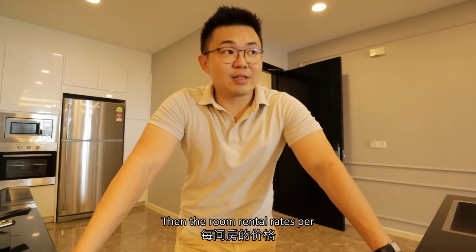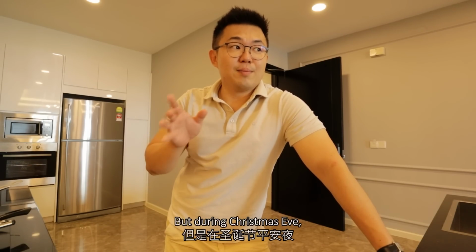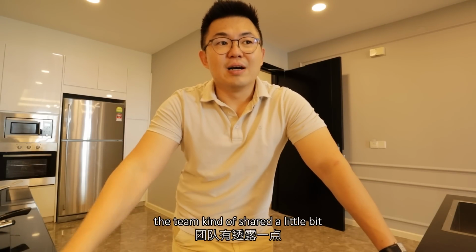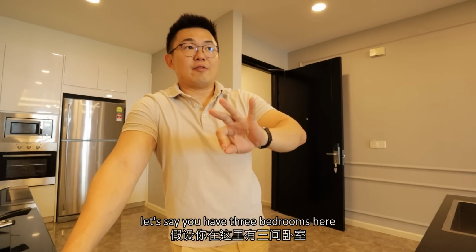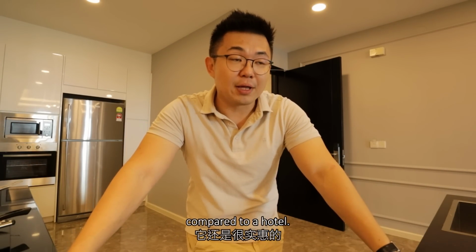Then the room rental rates per night for this unit is around 300 to 400 ringgit, but during Christmas Eve, New Year's Eve, the team shared that a night is around 1,000. But you think about it, let's say you have 3 bedrooms here, you bring like 10 people here, it's still more affordable compared to a hotel.